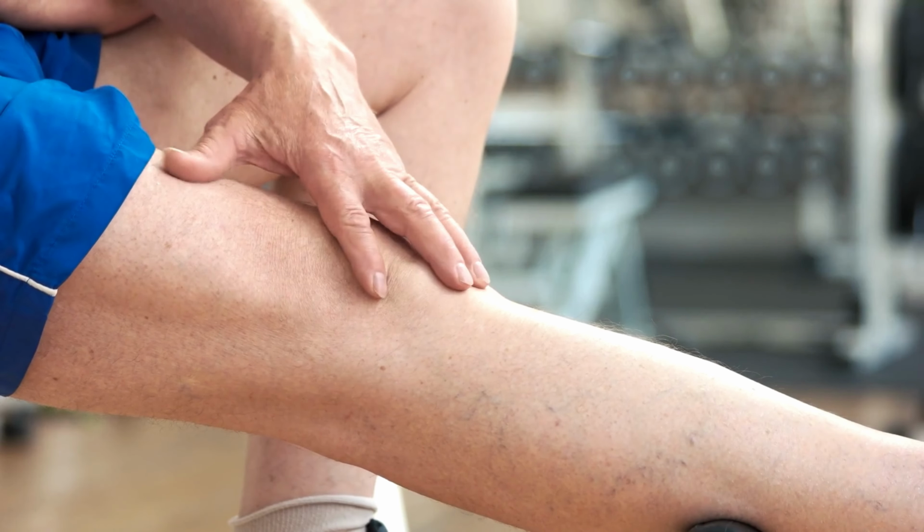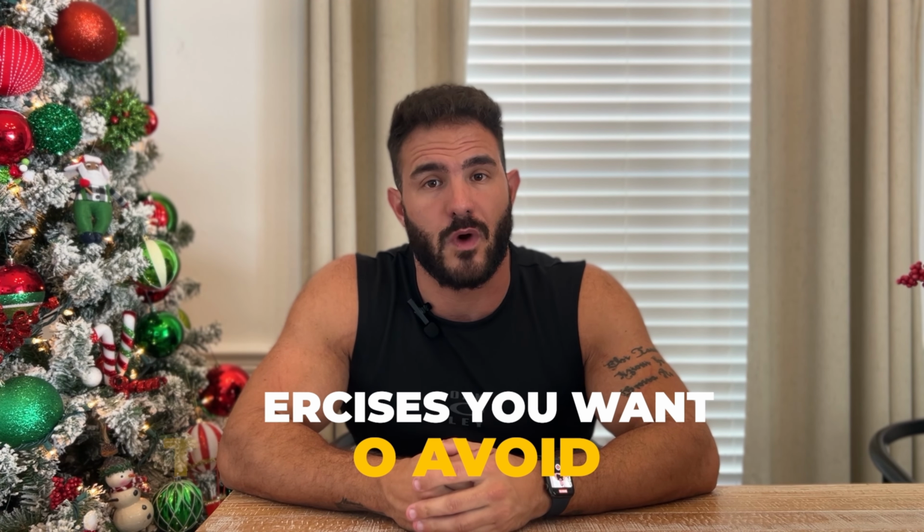If you're going to do hip abduction with a cable or resistance band, you want to do it through the distal thigh, your upper leg just before the knee joint. This is going to apply resistance to the glutes without unnecessary load and potential damage to your knee joint. Now, exercises you want to avoid.